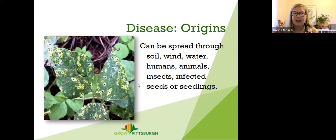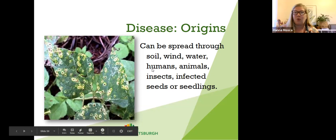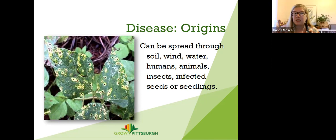That's a soil-borne disease. These can come from lots of different ways. It can be spread through soil, wind, water, humans. When we move through the garden, we can be carrying tomato diseases. We should be very careful. If you see tomato disease on one plant and then you brush past all the others, you could unknowingly be spreading that disease. Certainly animals and insects, like I mentioned, the cucumber beetle. Oh, those are so terrible.